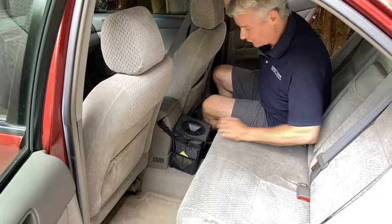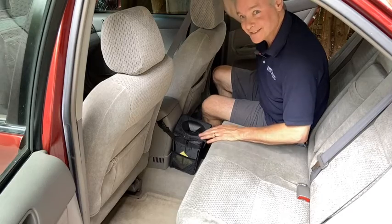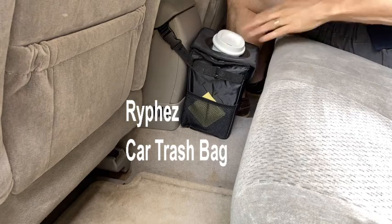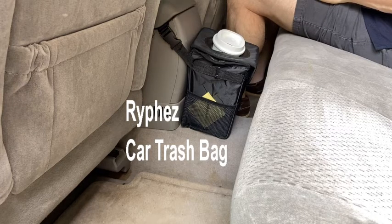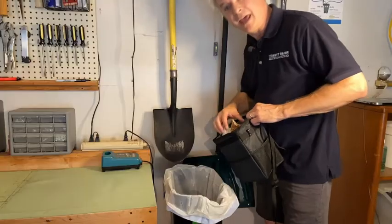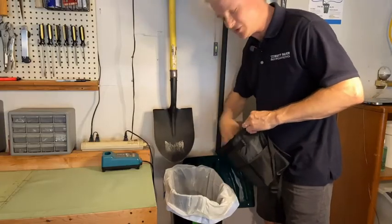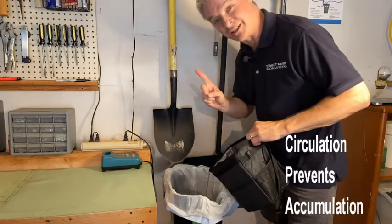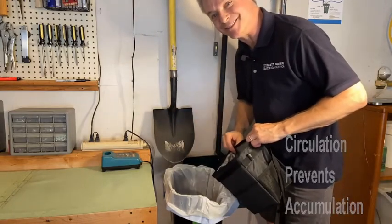A great position for a trash bin is on top of the divider in the back seat. I like this product. It's not very big. You can really only fit in one big cup, but that's actually a good thing because it sets a limit. The point of a car trash bin is not to hold a month's supply of road trash, but to offer a solution that's better than the floor. Emptying the trash at your next destination should be part of your routine. Circulation prevents accumulation.